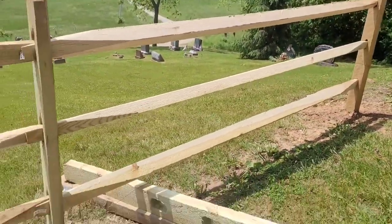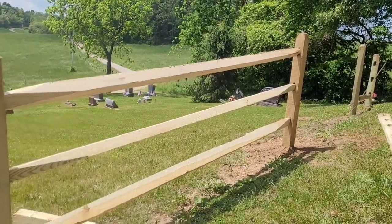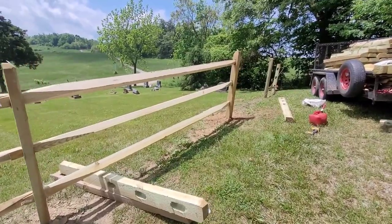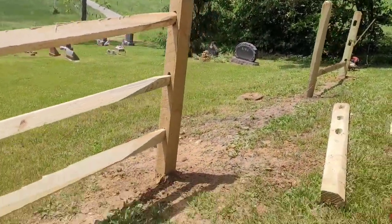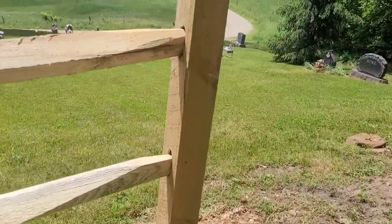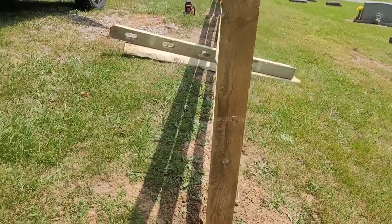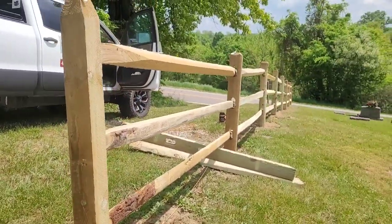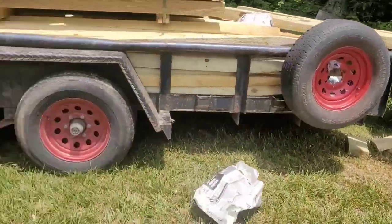I got this, let's see. See if I can hit that there. This section is done with the end post. As you see, they stick in on that side, but on this side, the hole doesn't come out. So you don't have that big old hole. Besides, the hole's smaller, it just fits. The end's nice.